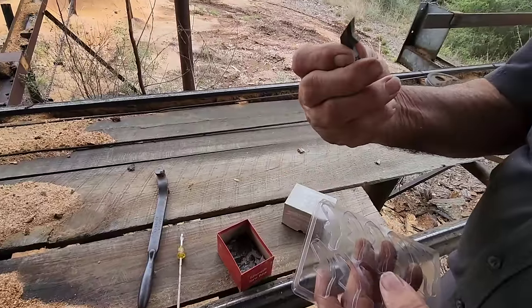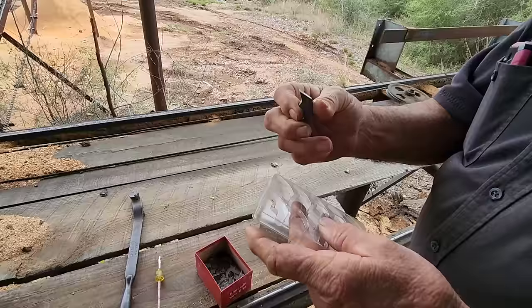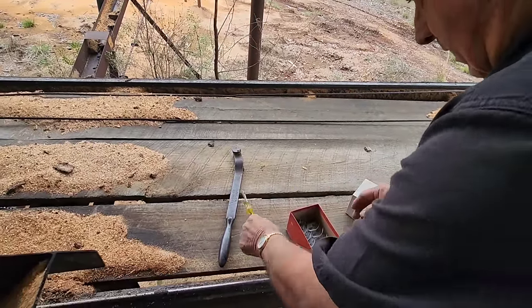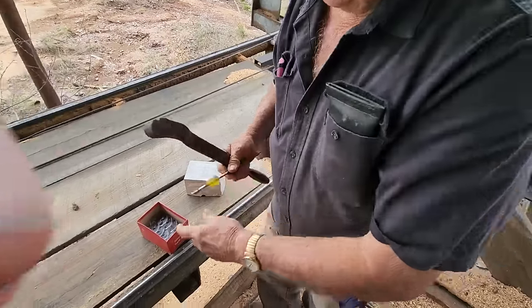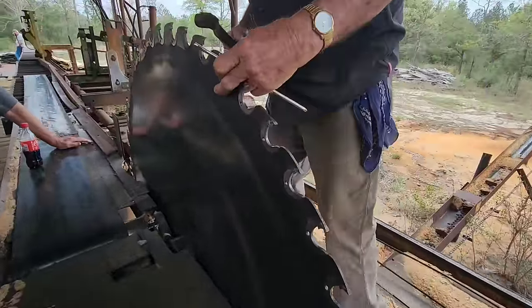There's teeth coming in the pack. You like that? This is an 11/32nd tooth. And I ordered, I don't know, 150 or so in there. But this here puts them in and takes them out. I'll just demonstrate for you. You go to take it out.